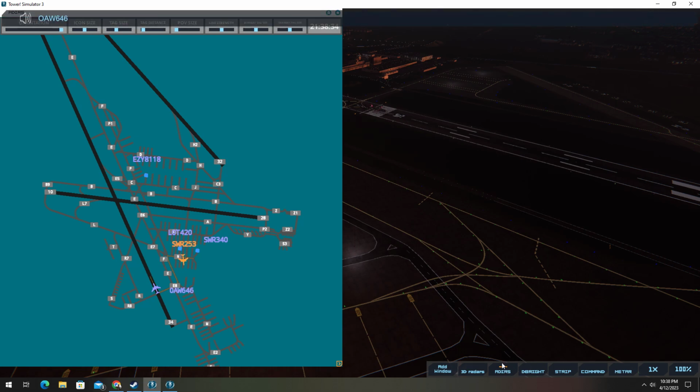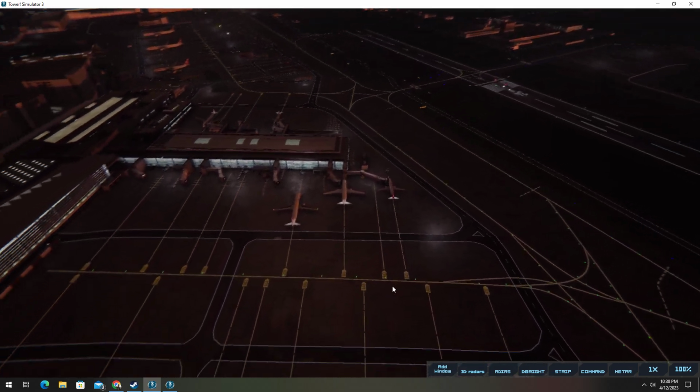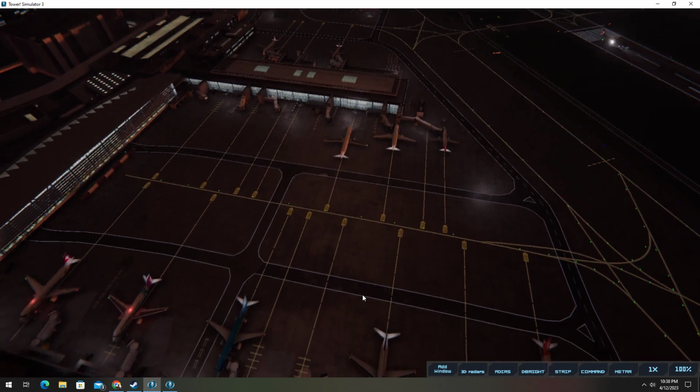Helvetic 646, runway 34, clear for takeoff upon reaching altitude 1000, contact departure. Runway 34, cleared for takeoff upon reaching altitude 1000, contact departure.